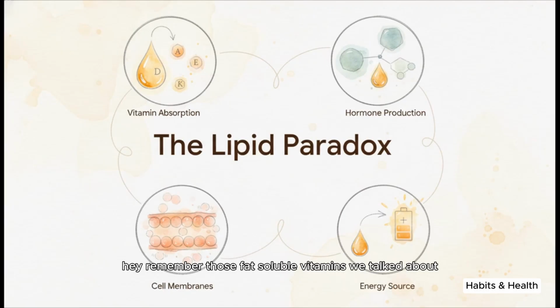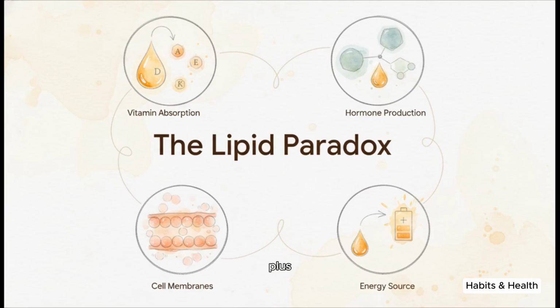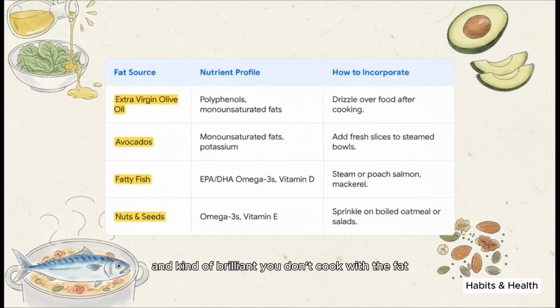Hey, remember those fat-soluble vitamins we talked about? Vitamins A, D, E, and K? Well, your body literally cannot absorb them without fat. Plus, you need healthy fats for things like making hormones, building every single cell in your body, and for energy. So yeah, a zero-fat diet is a really, really bad idea. So what do we do? The solution is actually super simple and kind of brilliant. You don't cook with the fat, you add it after. Drizzle that good extra virgin olive oil over your steamed broccoli. Throw some fresh avocado on your plate. Sprinkle some nuts on top. This is the best of both worlds. You get all the preserved nutrients from the gentle cooking, and you get the benefits of those amazing healthy fats.